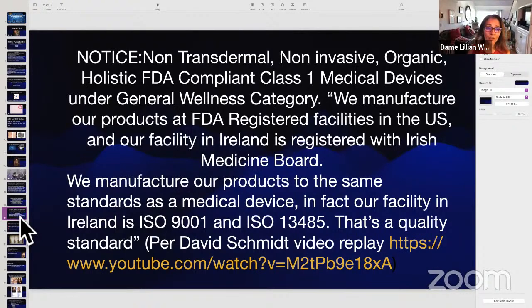These are organic, holistic, FDA-compliant Class 1 medical devices under the general wellness category. We do manufacture these products at FDA-registered facilities in the US, and our facility in Ireland is registered with the Irish Medicine Board. We manufacture our products to the same standards as a medical device. In fact, our facility in Ireland is ISO 9001 and ISO 13485. That's a quality standard.